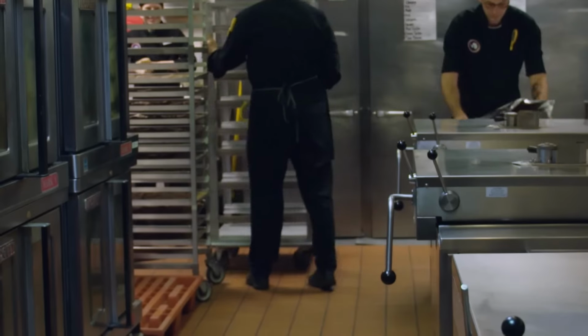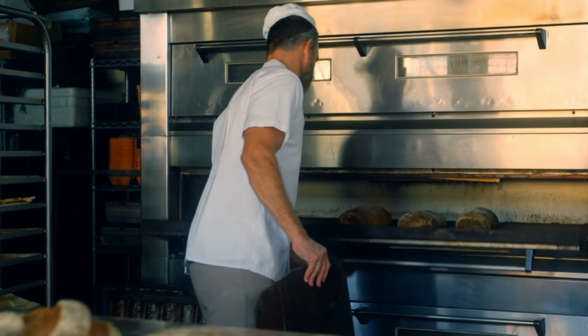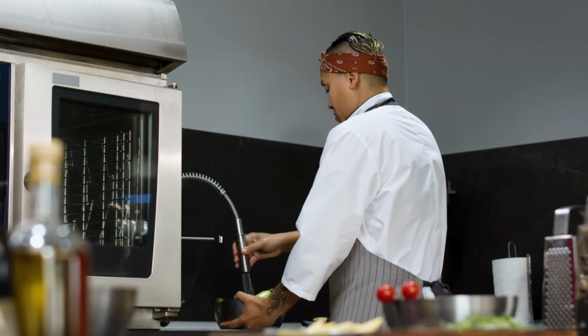The real magic, however, is in the preparation. In a kitchen equipped with commercial-grade ovens, sous vide machines, and precise temperature controls, chefs at Concordia Station elevate Antarctic dining to a 5-star status.